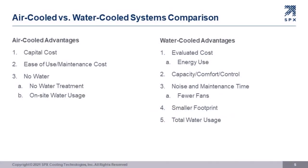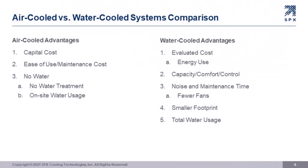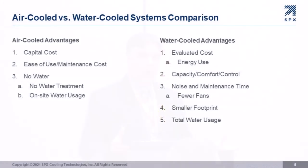Also, noise and maintenance time. Air-cooled systems typically have units with a lot of fans, and so that's a lot to maintain. With a water-cooled system, unit size is maybe a little bit bigger, there's going to be fewer fans, and so, like I said, less maintenance time because you're dealing with fewer mechanical equipment pieces. With a water cool system as a whole, you're able to get much more cooling out of that same footprint or even a much smaller footprint than you would with the air cooled. And then ultimately, you want to look at the total water usage. So not just your on-site water usage, but also your point of generation of your electrical energy and power.